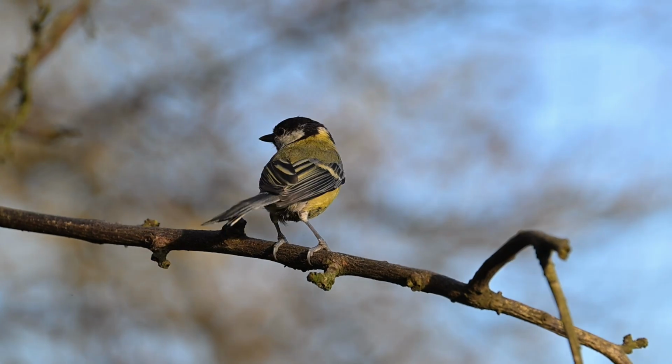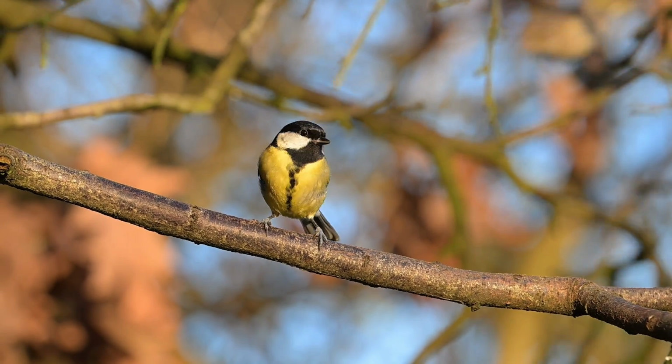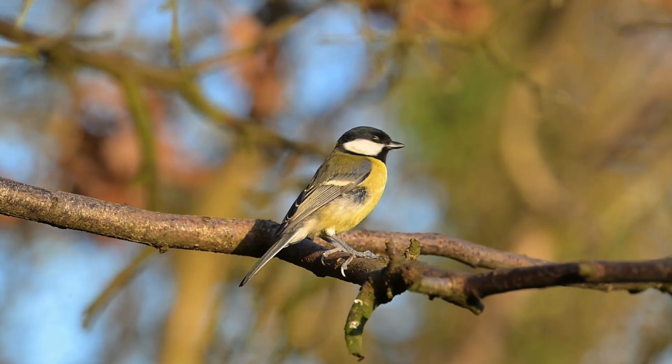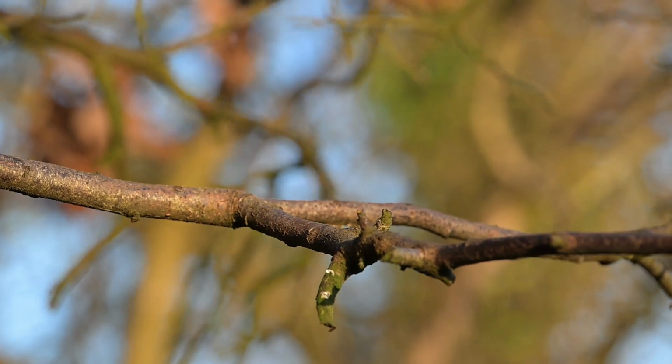So now we've come into the hide, I'm going to talk you through the birds that I saw this morning and give you some tips on how to identify them. What I tend to do when I'm taking photographs of birds is wait for them to land on branches that I've put out, because I think it looks more natural than taking photographs of them when they're on the feeders themselves. I've made lots of videos where I've talked about how I've set up the perches that I take photographs on, so I'm not going to go into that in this video.